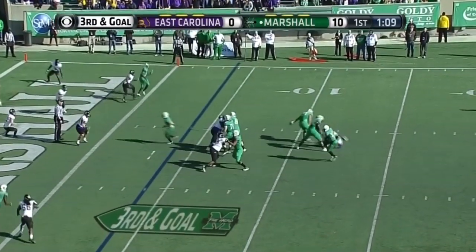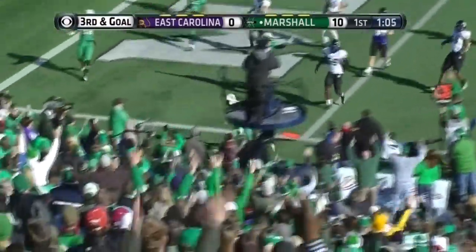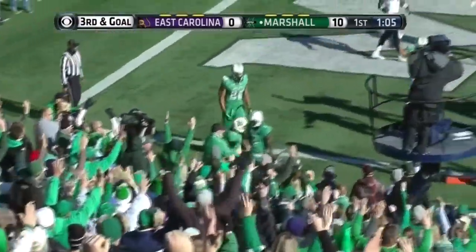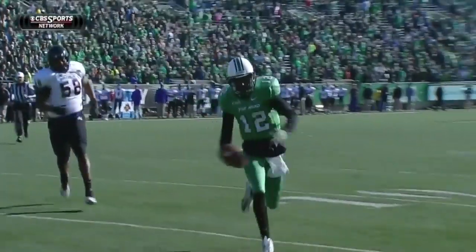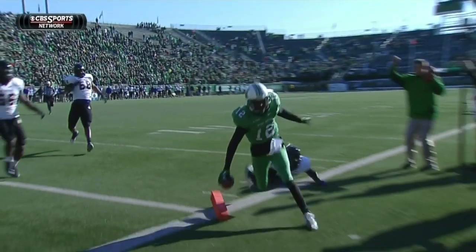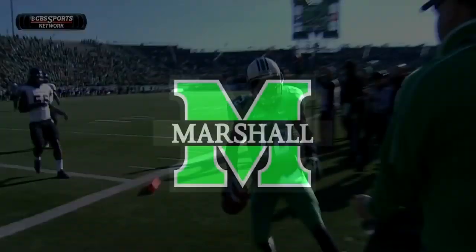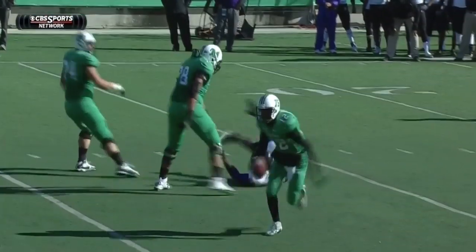Cato trying to find the end zone. Got time, hops around. Now he's going to take it, and he's going to fake it. Try to reach for the pylon, and Rakeem Cato gets in for the touchdown. We talked about just the moxie and the combative nature of him. This says a lot about him overall as a football player.